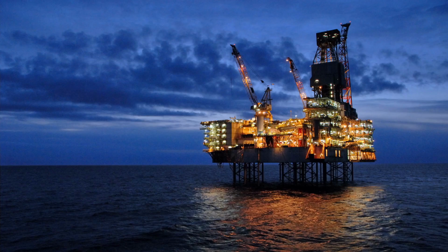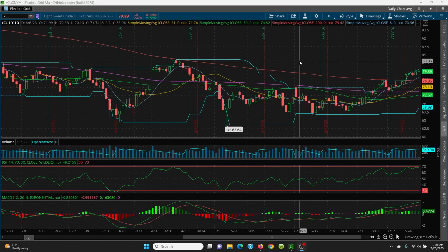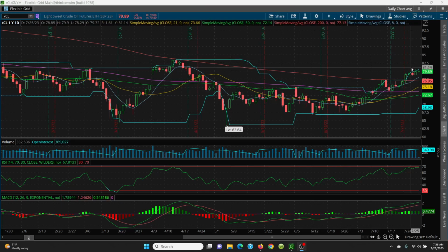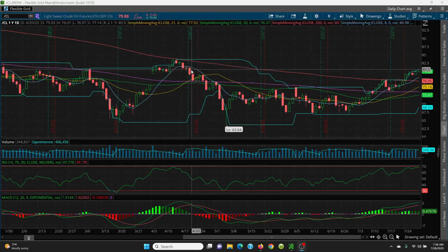All right, here we have crude oil, your daily chart. What we want to do on the upside is look at yesterday's candle. Okay, so you're looking at 80.60. That is what we want to look at. If you can close above, that is going to be the key. If you can close above, then we start looking to these candles right here.